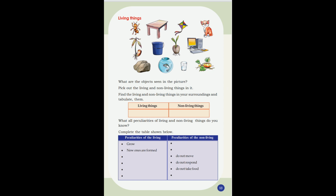Alright. So my dear students, that was about today's topic. Did you enjoy learning? Did you understand the topic? It was a very simple topic, isn't it so? About the leaves and the living things and non-living things. Who are we, by the way? We are living things, isn't it so? What about that wall behind me? It is a non-living thing, right? So you have learned it.